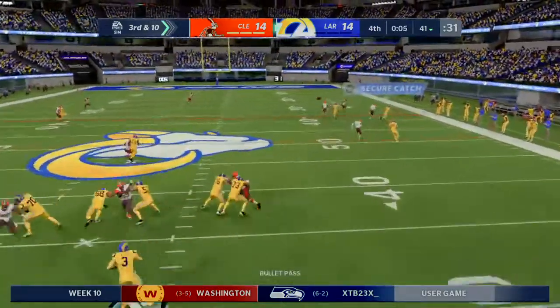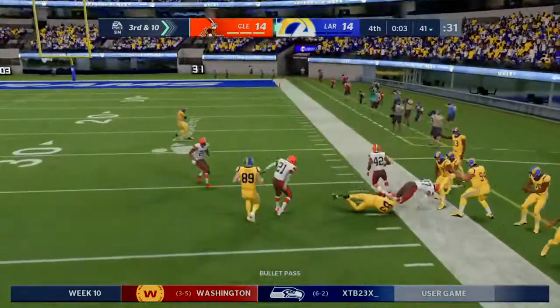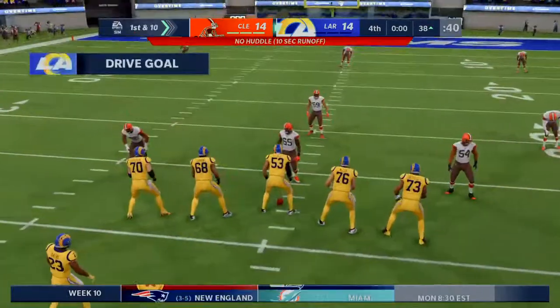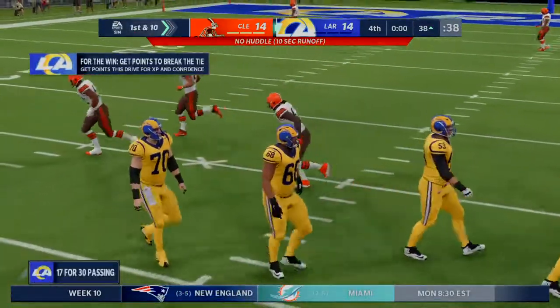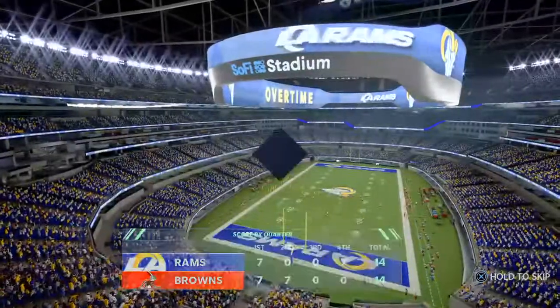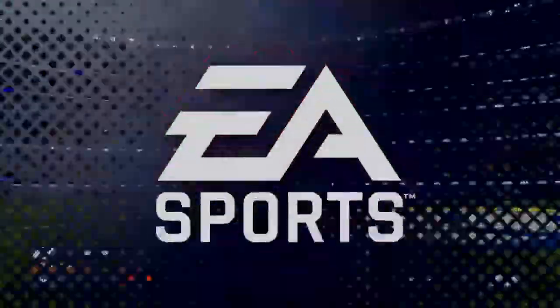Now Wilson. Got his man. It's Arcega-Whiteside. And he's going to have a Rams first down as they're able to get the 3rd down conversion. 4 quarters not enough. We're all even, and to overtime we go.